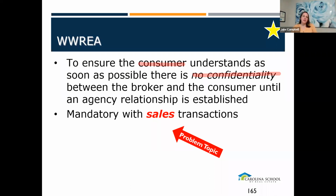But we have this duty to warn the consumer, let them know up front about this no confidentiality thing. I represent the seller. That's where my best interest is.